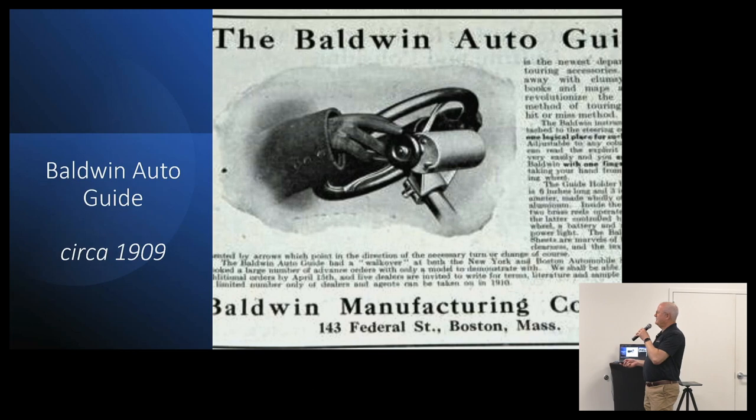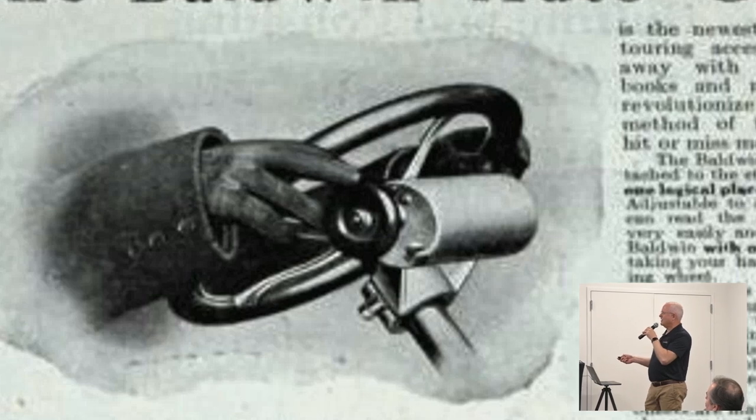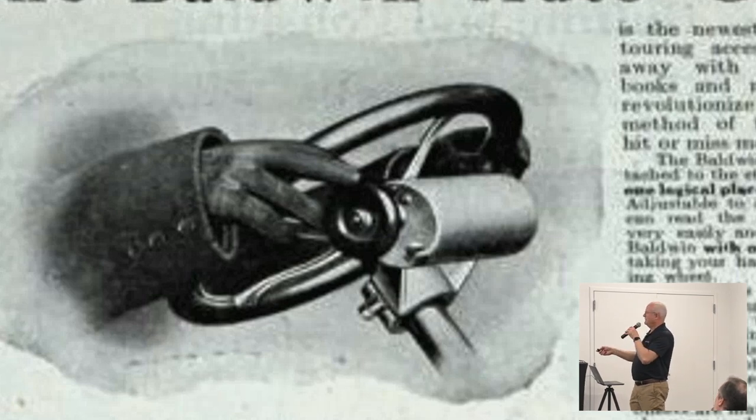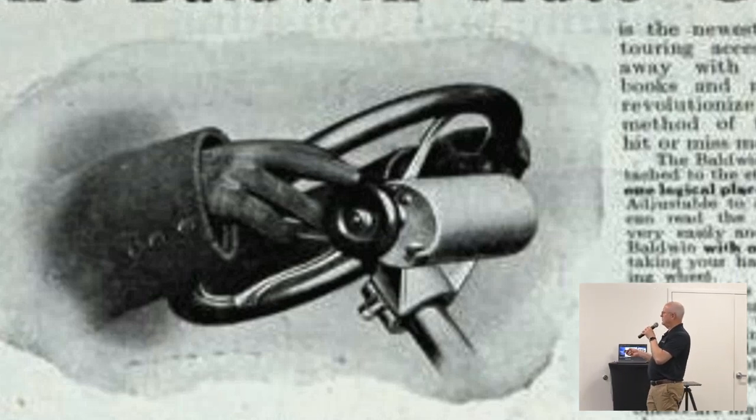And it goes back to even trying to be solved as early as 1909, with the Baldwin Auto Guide. And this was a little device that strapped onto the steering column of the car. And you'd actually buy a little roll of paper that would go in there that had the map route on it. And you would physically turn the dial as you got down the road to advance it. There was actually a little battery in there with a little light bulb so it would light it up. So if you're driving at night, you could still see it.